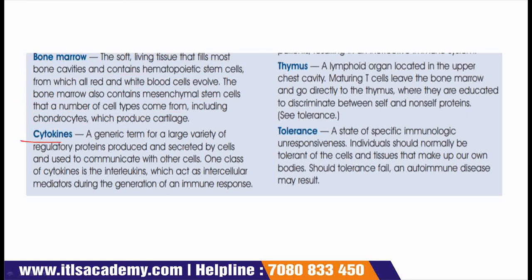Cytokines. Cytokine is a generic term for a large variety of regulatory proteins produced and secreted by cells and used to communicate with other cells. One class of cytokines is the interleukins, which act as intercellular mediators during the generation of an immune response.